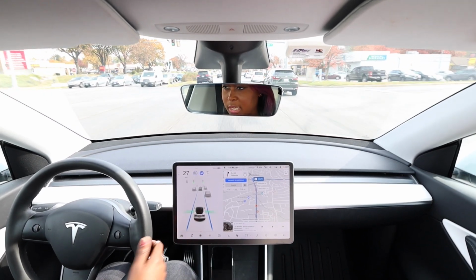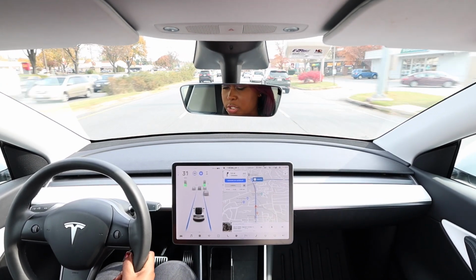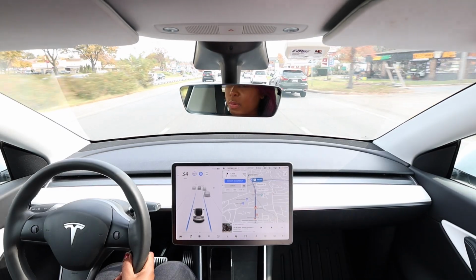So I didn't have to press the accelerator. It just knew green means go. So now that I've been testing out all of the full self-driving features for a couple of weeks now, you know, the green light chime, the summon, the Autopark, the navigate on autopilot, I have a decision to make.